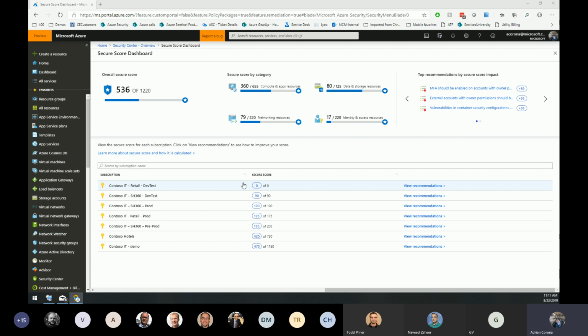New things will affect the secure score. So we provide this to validate your posture. If you look in here, I have 536 points out of 1,220. Ideally, what you want to do is mimic the work of a security analyst. Security Center kind of mimics that by reviewing those security recommendations and applying algorithms to determine how crucial each recommendation is.